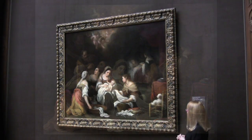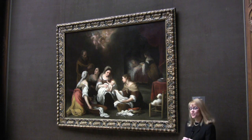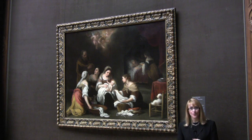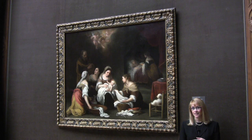In 1973, though, we know that the painting finds its way to Wildenstein and Company, and that is who Norton Simon purchases it from. And this is in addition to another painting by Murillo that Norton Simon already owns. So obviously, the great collector was quite a fan of this wonderful artist.